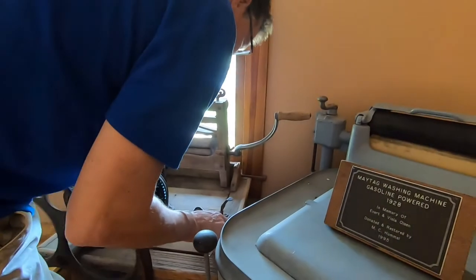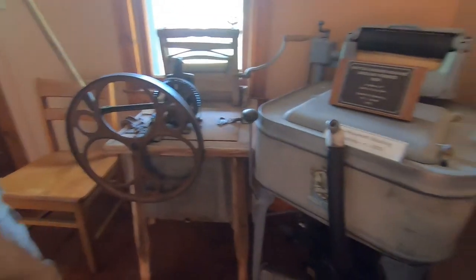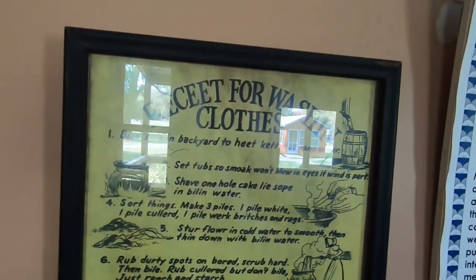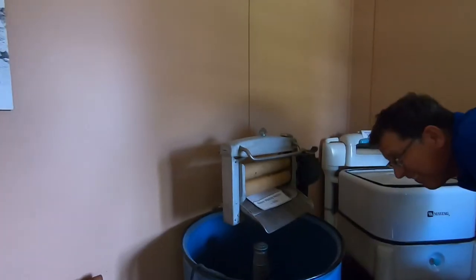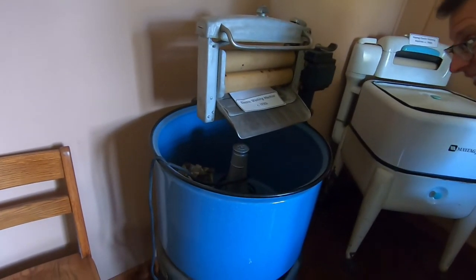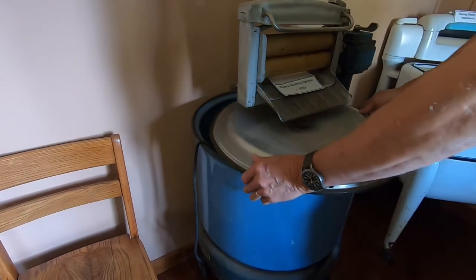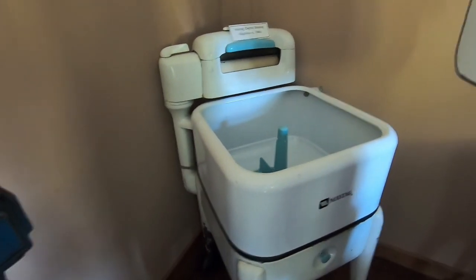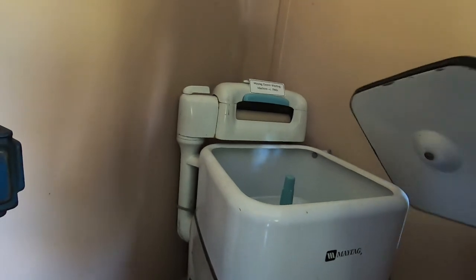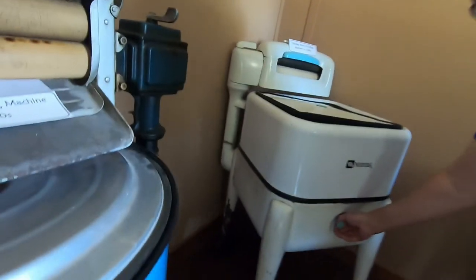So. This one I know what that is for. They got tubs down in there. There's going to be an agitator. You can sit there. Oh boy. Seat for washing clothes. Electric washing machine circa 1930s. The General Electric, it looks like. Interesting. 1940s Maytag. Not bad. What is it called? Enamel? Yeah, that'd be enameled. I don't see that anywhere.